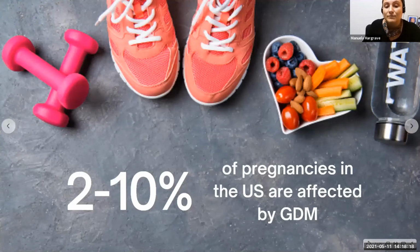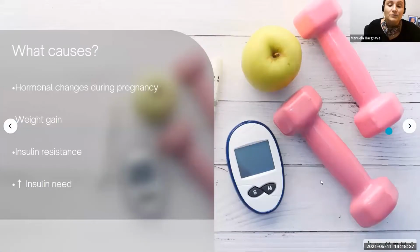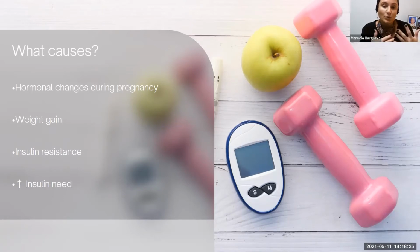So here in the United States, 2 to 10% of pregnancies are affected by gestational diabetes. Okay. And what causes gestational diabetes? When we get pregnant, there are a lot of hormonal changes in our body, and also weight gain. Those factors keep the body from working really well. The insulin doesn't work well, and the glucose builds up in our blood, not going to the cells, and we become insulin resistant. That means our body will need more and more insulin, and that's how we develop gestational diabetes. Okay, so in some women that happens.